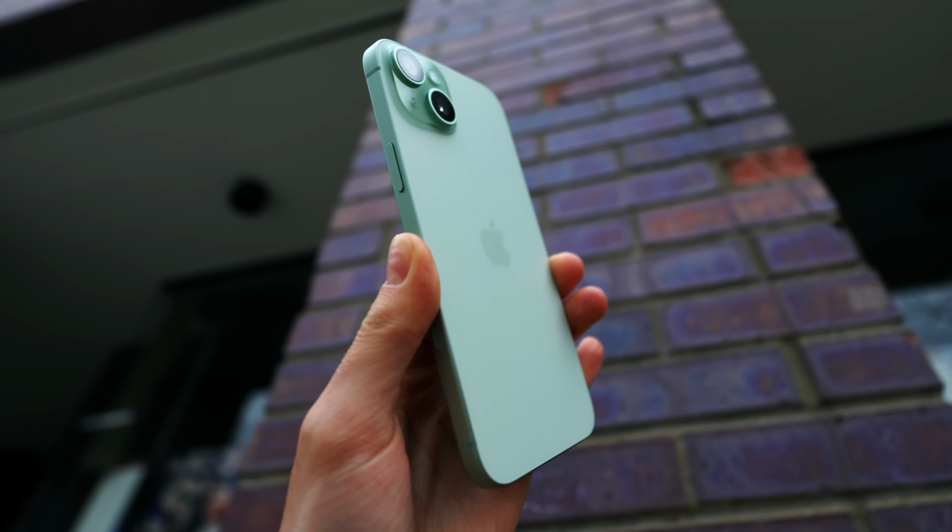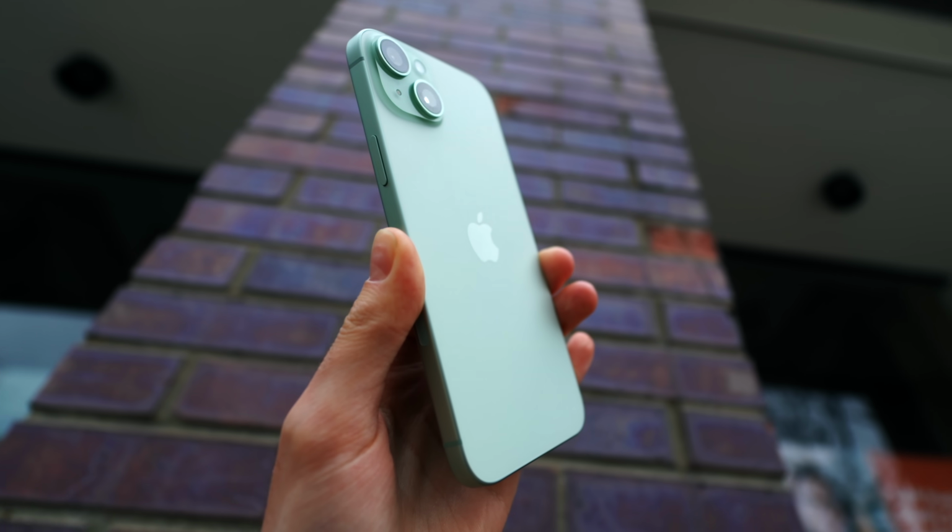But I digress. Check out this phone, whether you're watching this video now or later in 2024 or beyond. It's a fantastic handset, new or used.